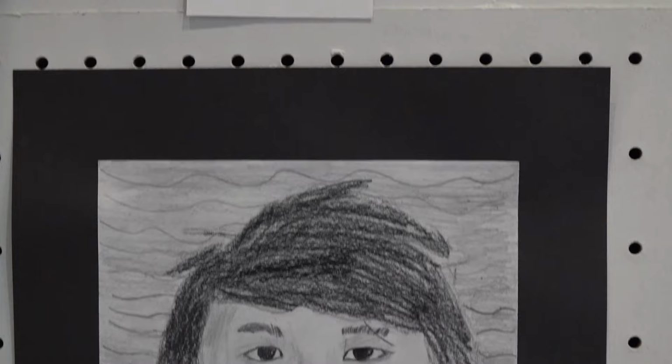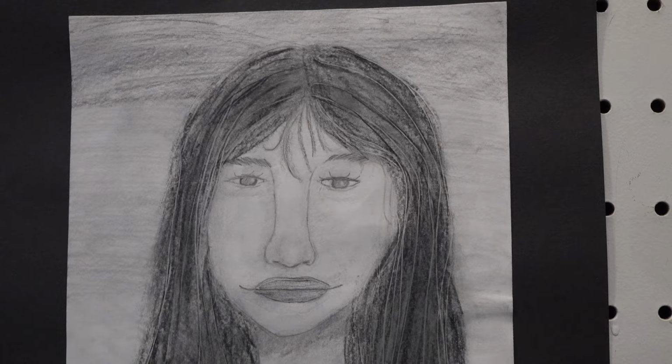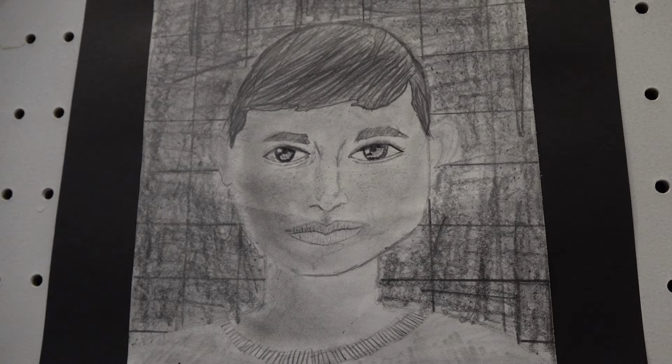What ends up happening with this project that I love so much is that not only do some kids end up with a really realistic drawing of themselves from the photograph that I took of them, but invariably, their personality always comes through. So you always end up with something that's just a little bit different than the actual photograph, and you have something of their personality in there.